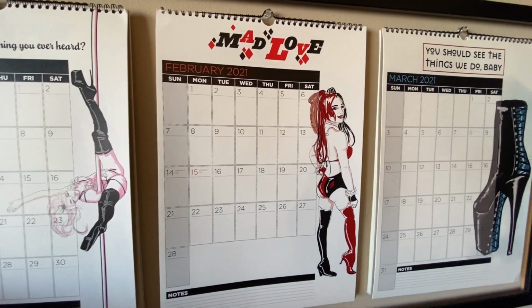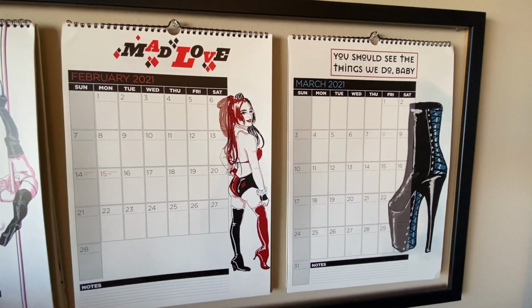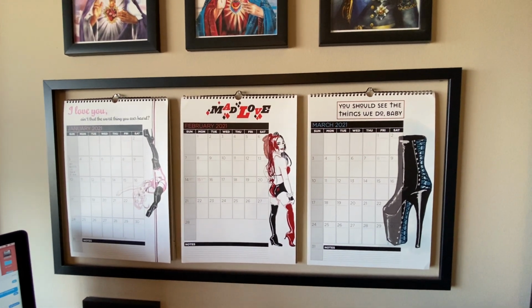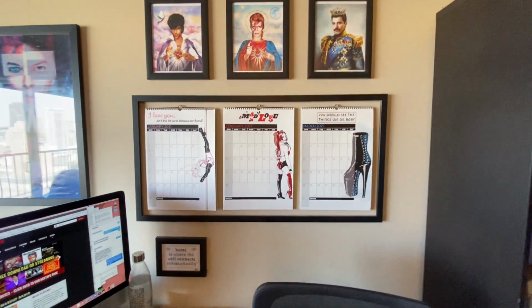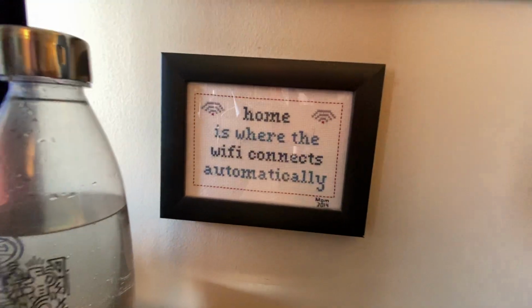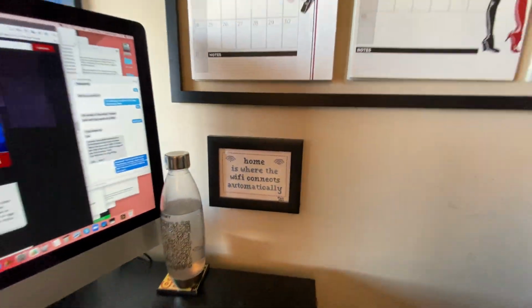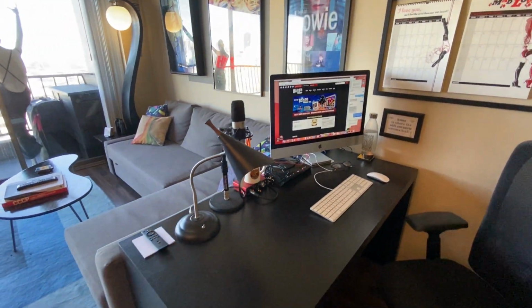There's a different illustration for every single month, and they all relate to something that happened in our lives during that month. It's super cute. My mom made this. Little home is where the Wi-Fi connects automatically. A little cross-stitch action there for you.